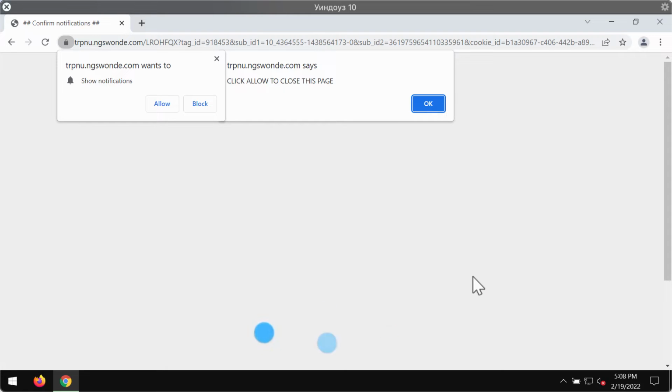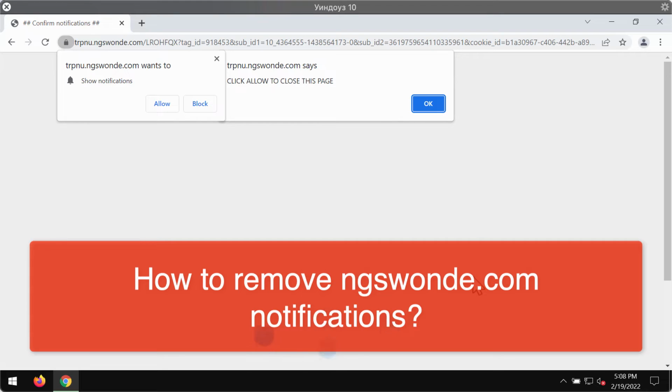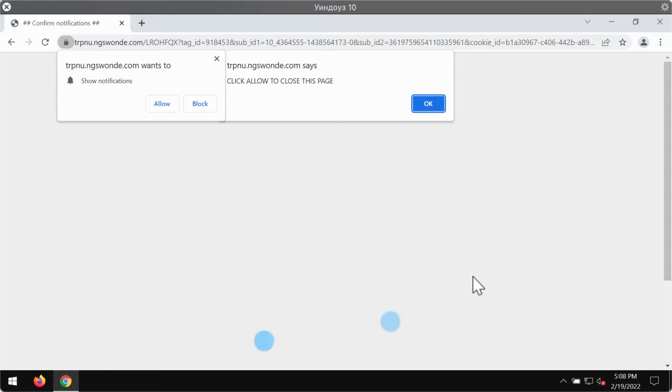My video guide is about removing the browser notifications that come from the site ngswonder.com. This is a deceptive website that now keeps attacking many browsers, including Google Chrome and other browsers too.